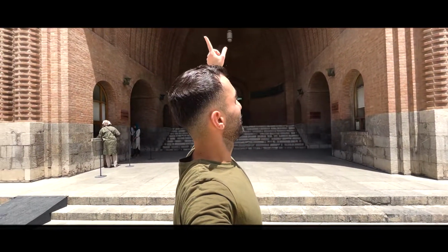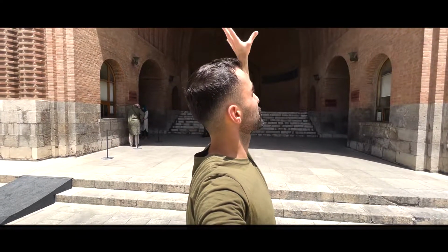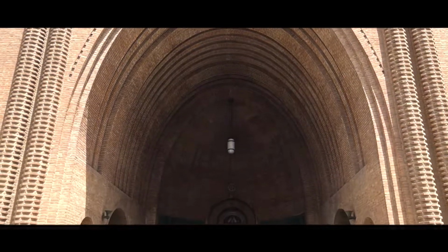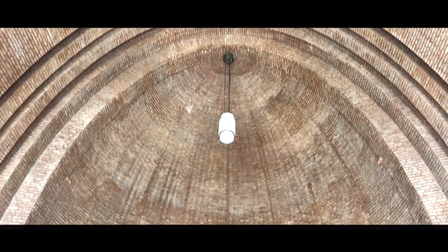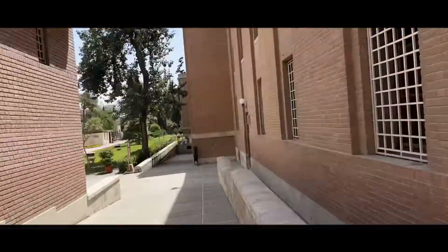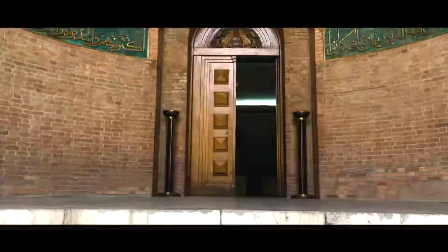Before getting inside, let me tell you something interesting about the architecture of this museum. The design and architecture of this museum was inspired by Sassanid architecture, which is arc shaped. There is a palace in current Iraq, near the border of Iran, called Tagh-i Kasra, and this museum was inspired by that palace and monument, which is so interesting.